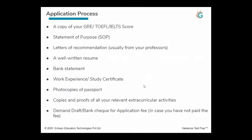You'll need a bank statement. Now, the bank statement is not an academic document. The bank statement is not an admissions document. Rather, it is an immigration document. So admissions decisions are not based on your bank statement. You need to provide a bank statement in order to procure an I-20, which is your visa document.